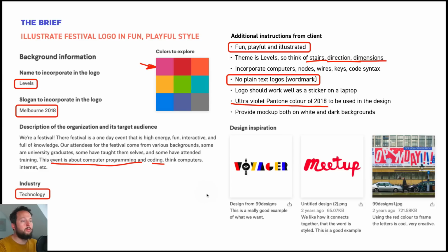You can even take notes, but make sure you look at everything in the brief, including the comments on design inspirations. Now, these design inspirations, so all these logos, normally are recommended or suggested by 99 Designs to the client when they are creating the brief, and the client can add their own personal notes. And this client actually made really good notes. For example, on this first one, the client said it is a really good example of what we want, so that's spot on in a way.